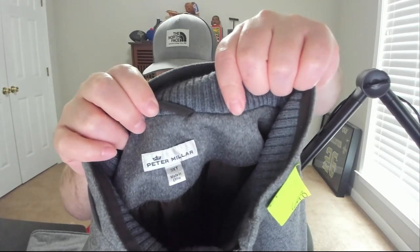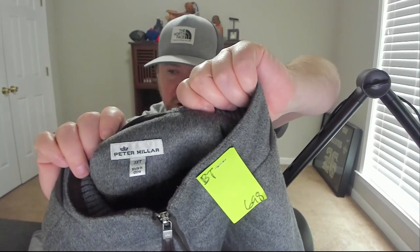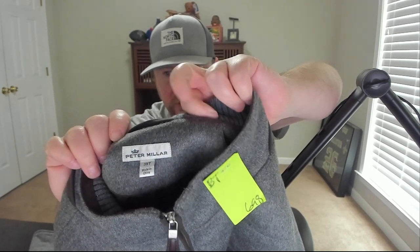All right, and here is the big money maker for the week. Like I said, I spent $99.16, and this will almost make that back in double if it sells for what I want it to sell for. So this is also Peter Millar. Here, I'll show you the inside there. There's Peter Millar, and it has the crown on it. So they have a crown series for clothing, and that stuff is a little bit more expensive than the regular Peter Millar. So look out for the Peter Millar with the crown on it.